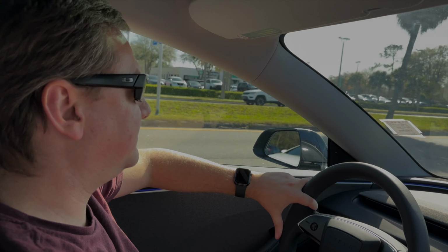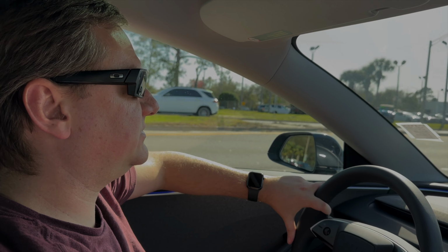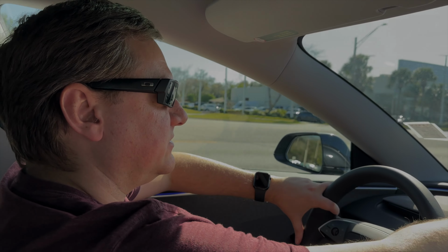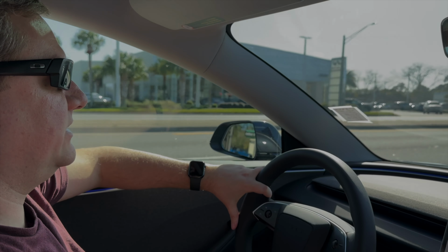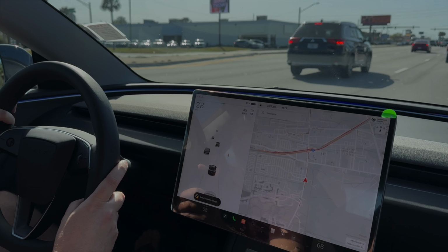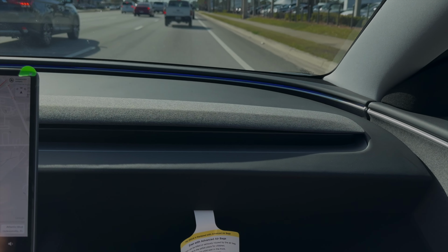Feels a little bit different. Feels really nice and smooth on the road. Seats are comfy. Got the air-conditioned seats. The dash is a little bit different with the ambient lighting. This piece is a little bit different here. And I'm getting used to the new controls with no stalks. That's probably one of the bigger differences. But yeah, nice, quiet, smooth ride.